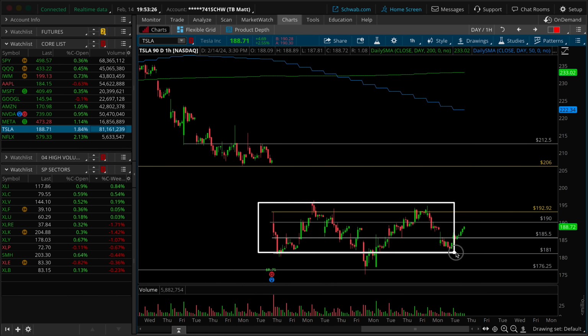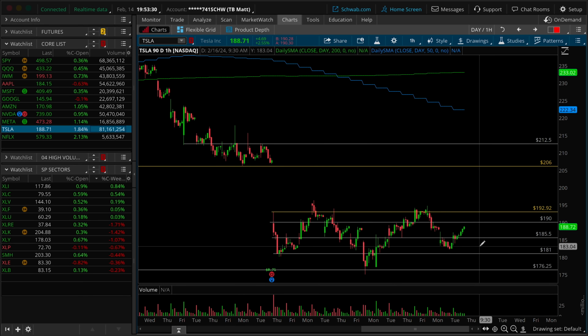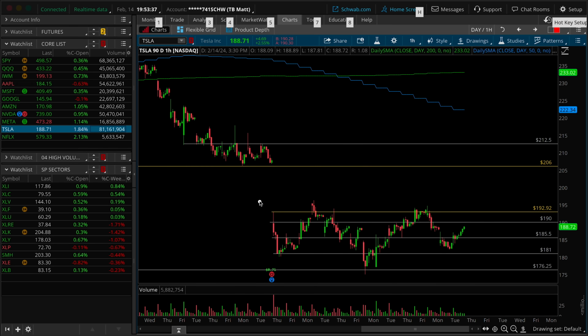If you're just trading it in this range, not really thrilled being in the midpoint. I would prefer, if you're looking for shorts, if you're looking to play ping pong, just wait for it to get here and then initiate your short stop entry and then some sort of target lower. I would really, out of Tesla at this point, watching to see if this wants to resolve.